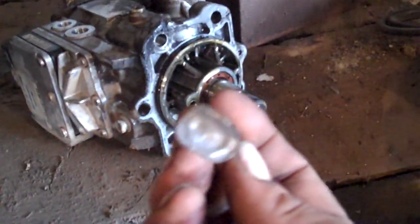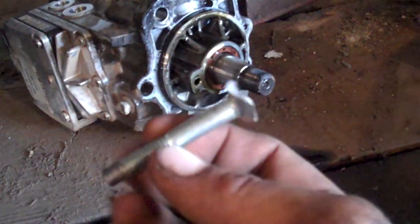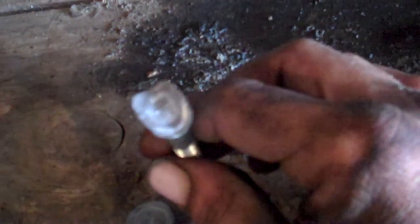Another thing that happened today on my harmonic balancer puller, the head of this nut just pulled off, and I've never in my life seen anything like that. I thought that bolts were solidly cast, not nuts. I'm sorry. Now that looks like the piece that holds down a toilet flange.